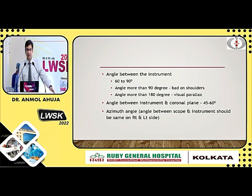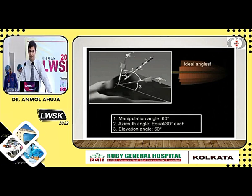So the angle between the instruments, 60 to 90 degrees, I have already told you, and the angle between the instrument and the coronal plane, which is the azimuth angle, is 45 to 60 degrees. So here is the diagram. You can see the first, this is between the two instruments. It is the manipulation angle, adequately around 60 degrees.